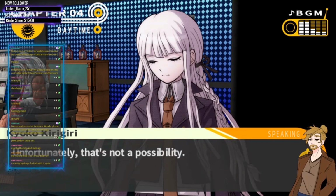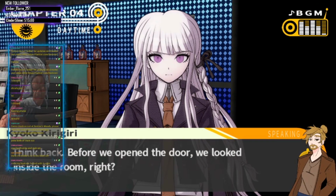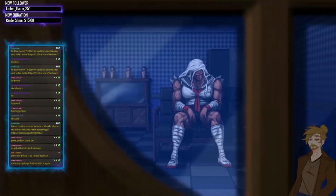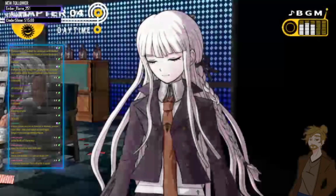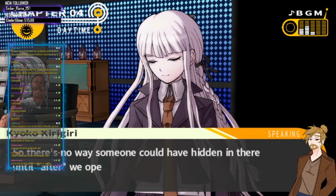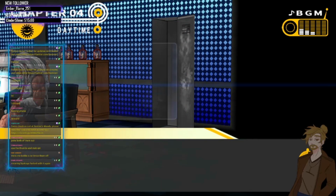Wrong. Unfortunately, that's not a possibility. Why not? Think back. Before we opened the door, we all looked inside the room, right? The locker was already open. Indeed. So there's no way someone could have hidden in there until after we opened the door. So then, what does the handprint mean?